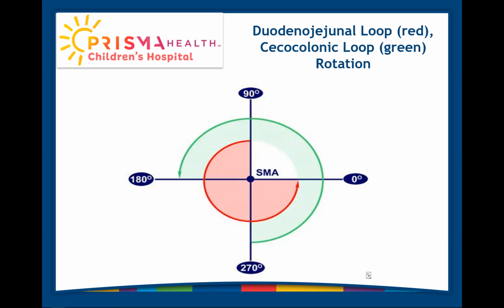By contrast, your DJJ, your ligament of Treitz, your duodenal-jejunal loop, whatever you want to call it, starts above your SMA and it does a counterclockwise rotation and it ends up to the left of the SMA, to the patient's left of the SMA. That makes sense because your ligament of Treitz is crossing midline. It's left of the spine, okay? So that's how it ends up here. So anytime you don't have this degree of rotation, that's where you end up with a condition called malrotation.